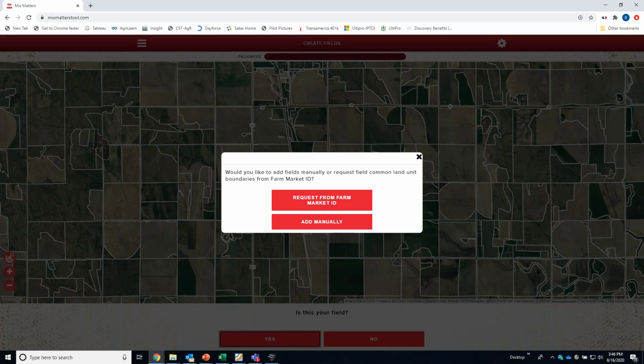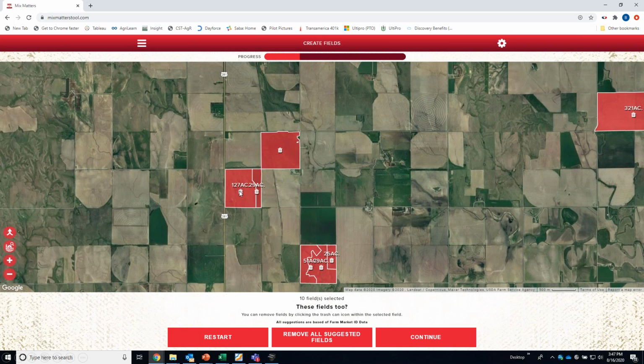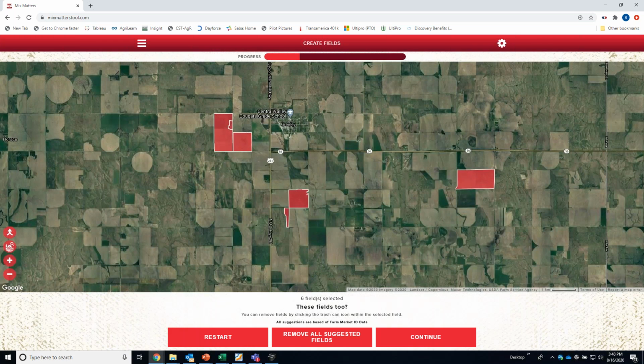Thanks, Scott. So part of that farm market ID, I select yes. This is our farm operation. The thing that Jeff's alluding to about some fields that might not be associated, these fields to the south are primarily pasture. So in this instance, I don't want them associated with my row crop system in this tool. So I'm going to click on the field itself, and then they pull up these trash bins. If you wanted to delete any ones that come from farm market ID that are not associated with the field, you can eliminate those by clicking that trash can, and then we get the row crops.